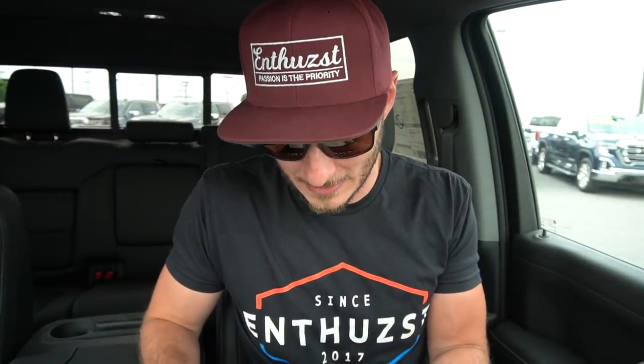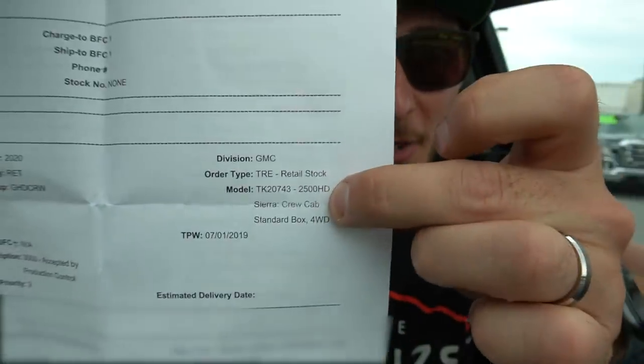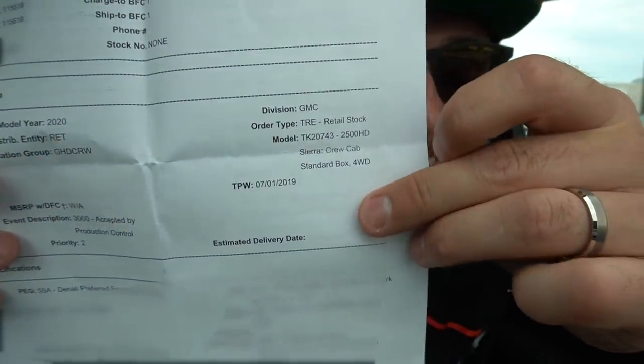The first thing that I want you guys to pay attention to is not the fact that I'm twiddling this thing, but model year, 2020. Model 2500 HD Sierra Crew Cab Standard Box four-wheel drive. That is the base truck.